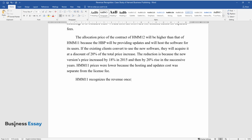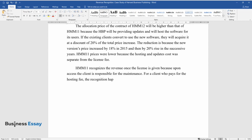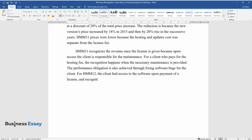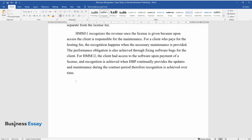HMM11 recognizes the revenue once the license is given, because upon access the client is responsible for the maintenance. For a client who pays for the hosting fee, the recognition happens when the necessary maintenance is provided. The performance obligation is also achieved through fixing software bugs for the client. For HMM12, the client had access to the software upon payment of a license, and recognition is achieved when HBP continually provides the updates and maintenance during the contract period, therefore recognition is achieved over time.